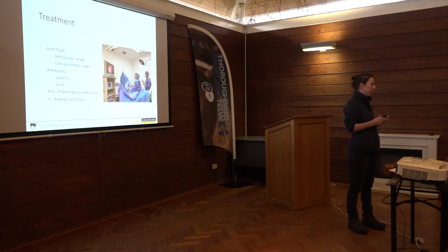Putting the scope in is generally better because you can actually see whether there is infection eroding through the cartilage into the joint. If there is, you can debride it, and also you can actually grab those strands of fibrin and pull them out because the bacteria like to hide in them. So if you don't get them out, you've got a harder time trying to treat that infection.